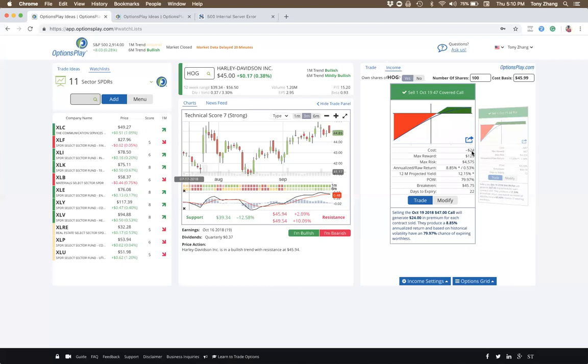That's not why you do this strategy. This is only a strategy if you already own Harley Davidson because you think it's going to go higher, and here's a way to generate some additional yield in your portfolio while you own that stock. So please don't go out there and buy stocks just to sell covered calls. Not a good strategy, okay?